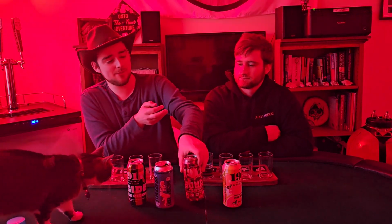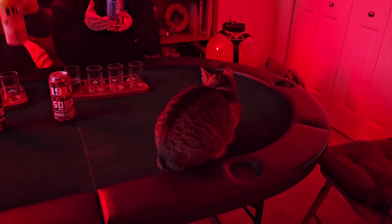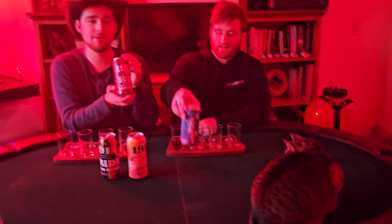Yeah. I do think my favorite one is this 1911 sour cherry, which almost makes up for me completely trashing this grapefruit. It just wasn't one for me, I guess. You know what I mean? That was your favorite time. Blue raspberry was my favorite. This one was 100% my favorite.